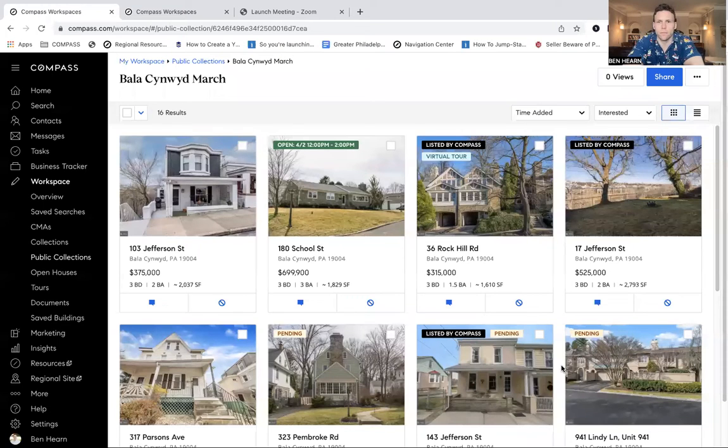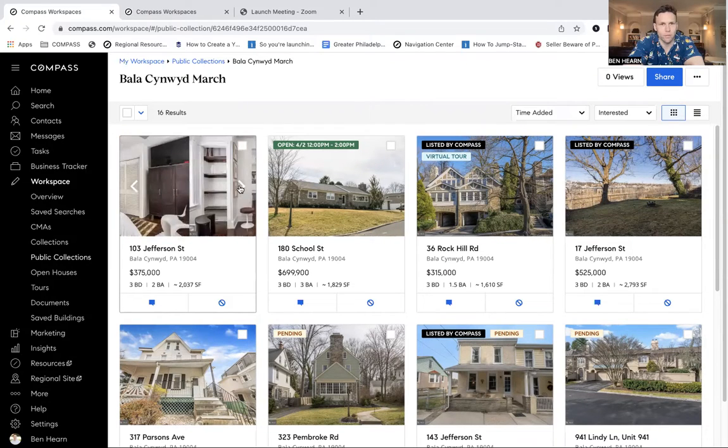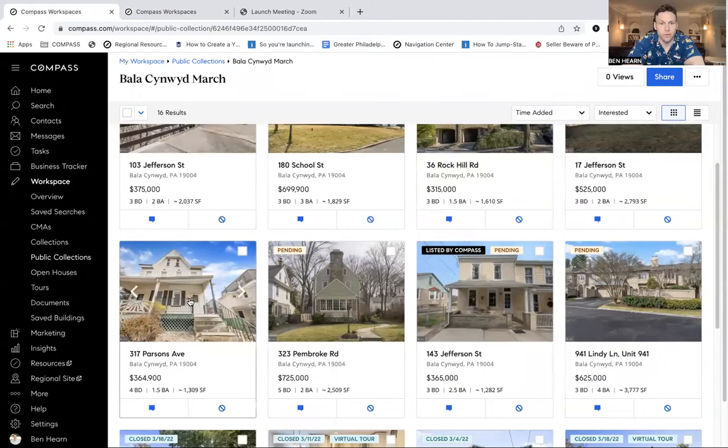I'm going to share my screen and jump right to the market watch. All right, so there's a few actives. These days, usually the homes are on the market about a week. So Jefferson, that just dropped. That's a good looking 375, cute interior. 180 School Street has been active for a little bit, and 36 Rock Hill, same thing. 17 Jefferson has been active for a bit. 317 Parsons also has been active for a bit.